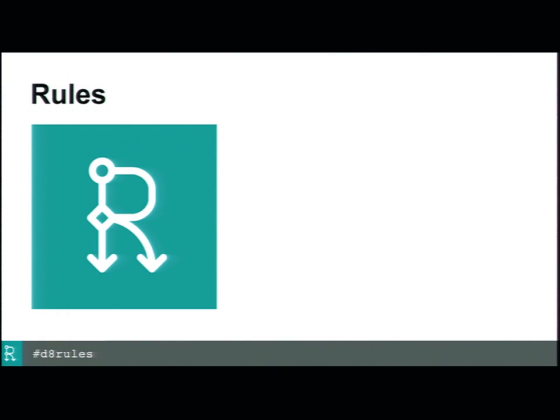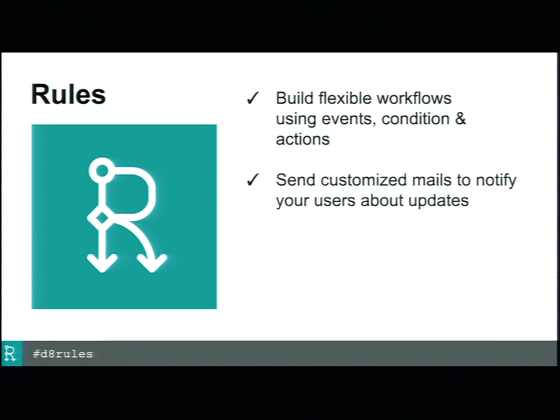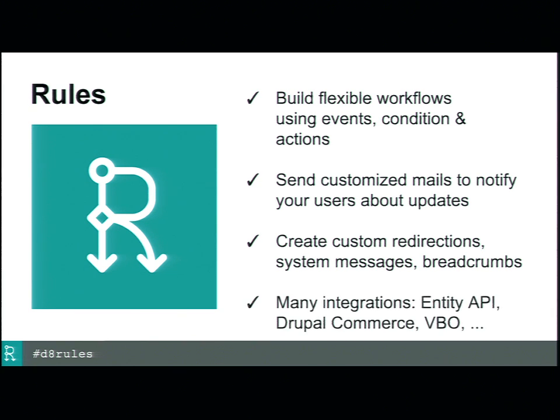What is the Rules module? So we have a new logo, and we like it because we can create custom workflows based on events, conditions, and actions. So it's very useful, for example, to send customized emails, so that site builders can actually go into the site and configure small workflows or even set up bigger workflows like redirections, system messages, breadcrumbs. It's very useful, and it has a lot of integration.